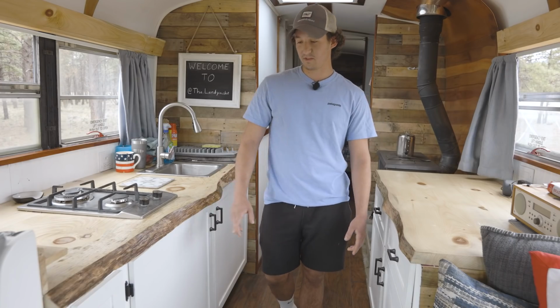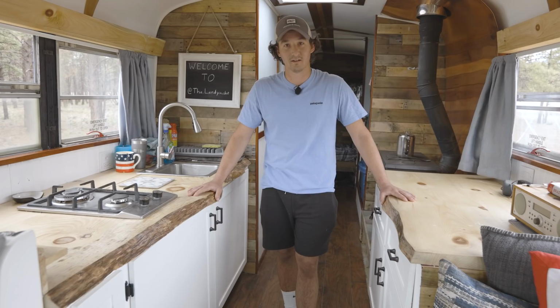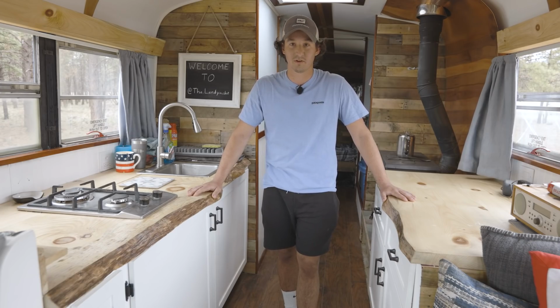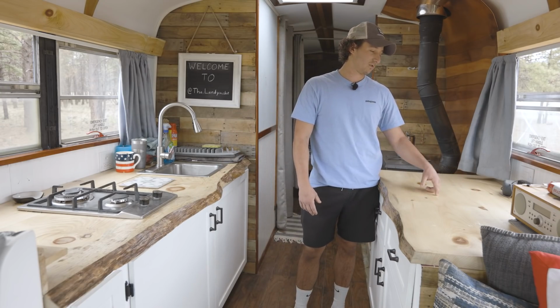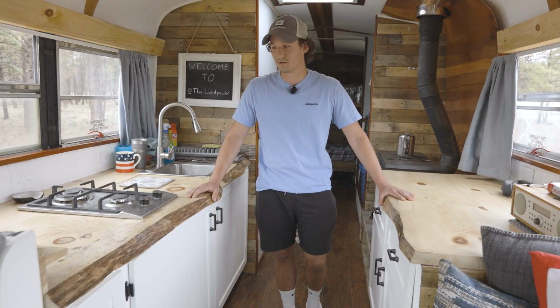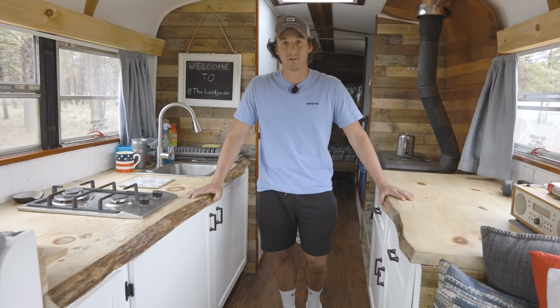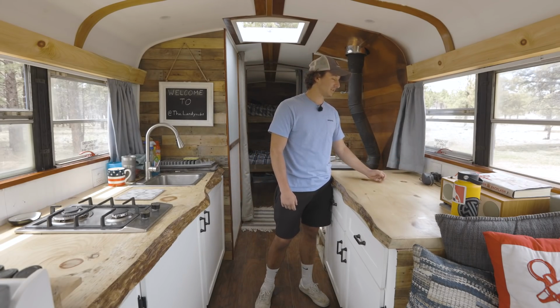So everything is custom built by Will's dad. He has a CNC machine. He cut out the faces, and we pretty much built everything ourselves. The countertops are 2 pieces of live edge wood joined together. We did that ourselves, as well as pretty much everything on the bus, with a lot of help from family and friends.